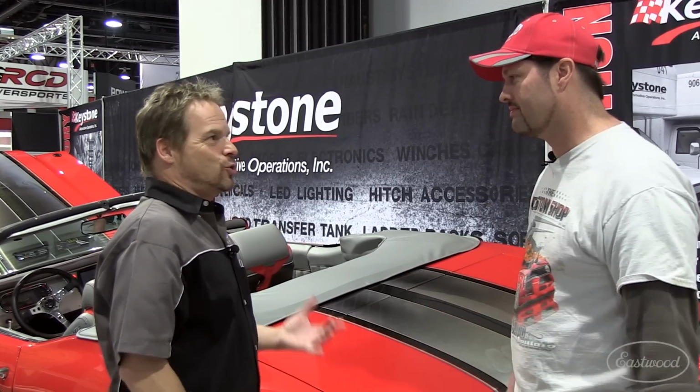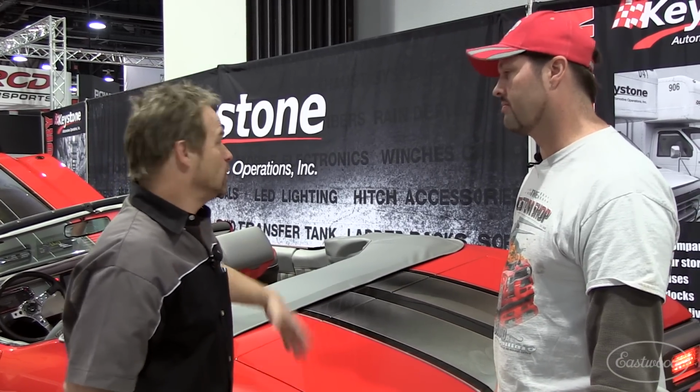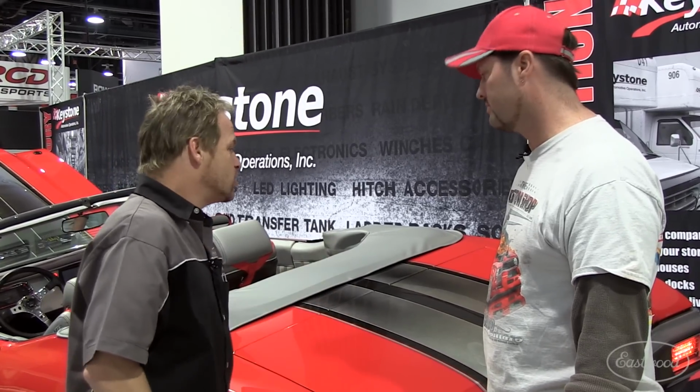Well, it's a quick fix. It's a short fix. And what you're talking about is a restoration. You're creating somebody's dream that they want to last another 40 years. So you have to do that stuff. That's right. Thanks to Eastwood, you can, because they've got the products to support all that stuff.